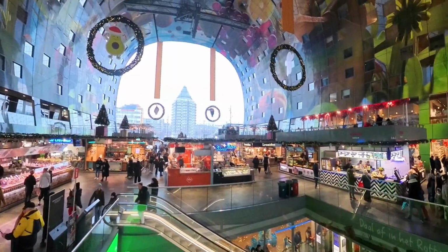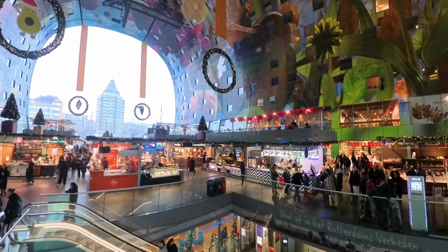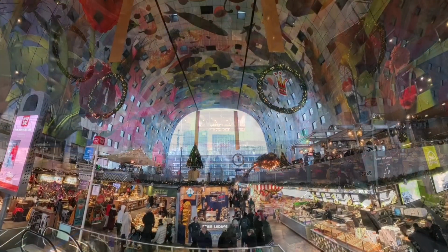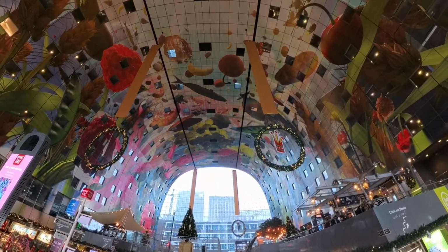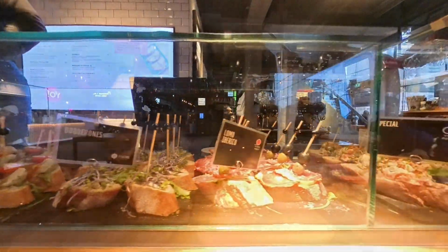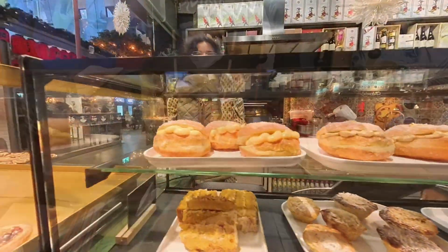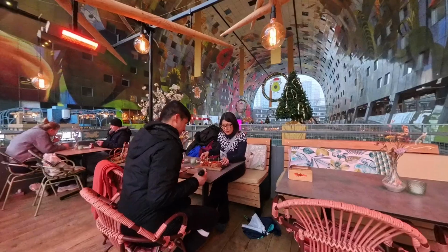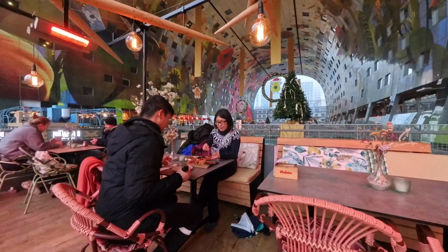It's filled with huge images of fruits, vegetables, and flowers, and it feels like you're standing inside a giant piece of art. The atmosphere is lively, with lots of food stalls, little restaurants, and shops tucked under the arch. You can find everything here, from fresh produce and local cheeses to delicious international foods. From here, we eat some tapas. And it's such a nice way to take a break while soaking in all the energy and colors of the place.